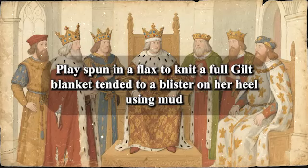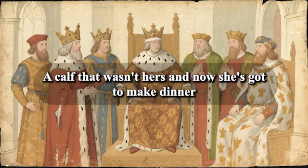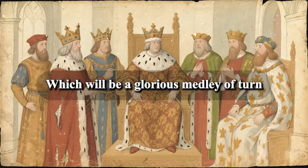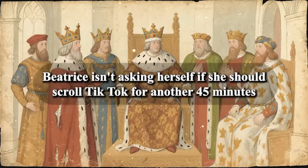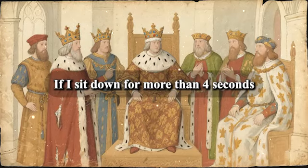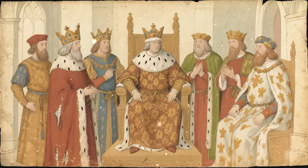By noon, she's spun enough flax to knit a full gilt blanket, tended to a blister on her heel using mud, and helped birth a calf that wasn't hers. And now she's got to make dinner, which will be a glorious medley of turnip, and something that might have once been a leek. By the time the sun even thinks about setting, Beatrice isn't asking herself if she should scroll TikTok for another 45 minutes. She's thinking, if I sit down for more than 4 seconds, I will enter a coma and possibly never return. And that, my friend, is exactly what happens.